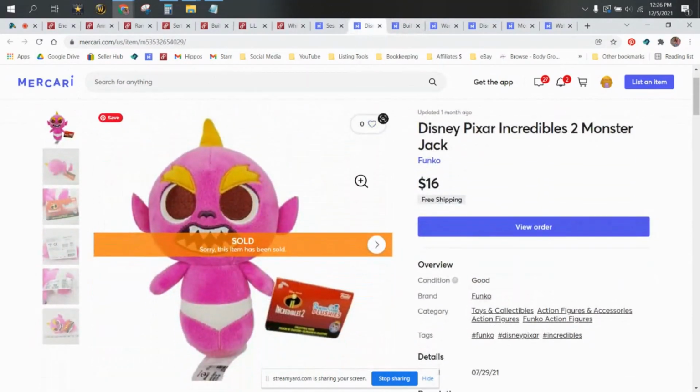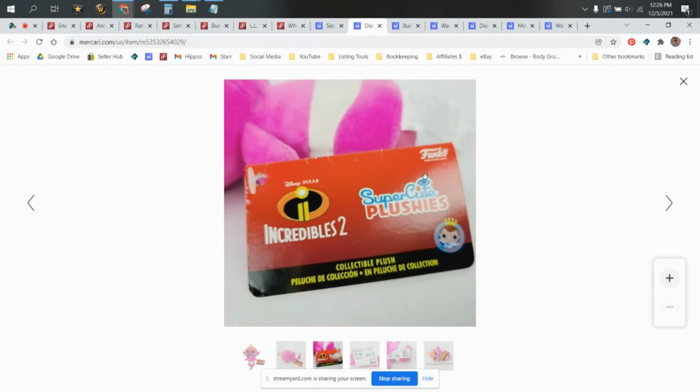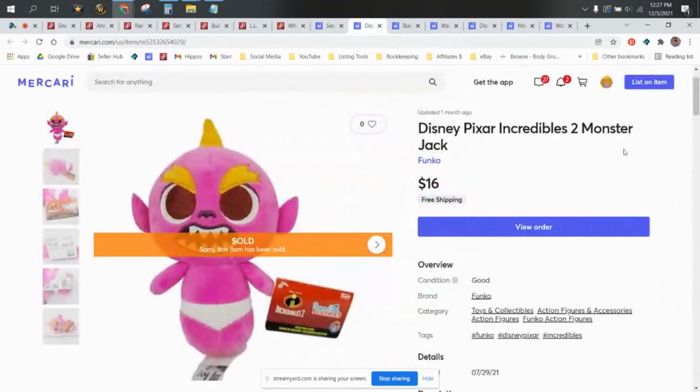Next up, we have a Pixar Incredibles 2 Monster Jack. Now, this has got tags on it. It's official Disney and everything. Disney Pixar. It's by Funko. So that was something we decided to go ahead and grab and try. It was only 50 cents. So our cost of goods and shipping left us with $10 profit.